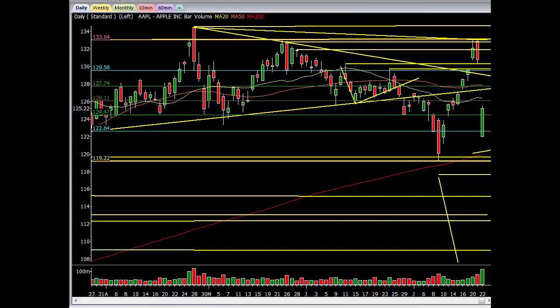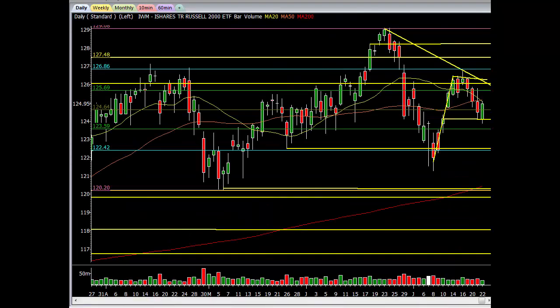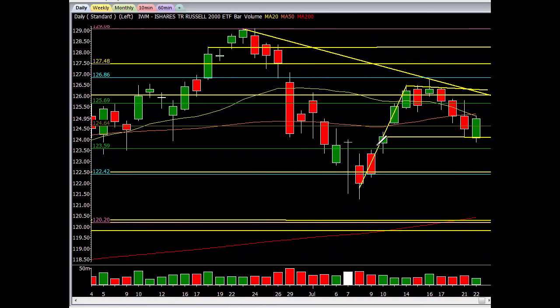All right, let's go to the IWM. It's telling everybody, watch the daily. We had this pattern going up, then a little bit of bullishness, and then it broke down. So let's see where we're at. If we get above the 50 MA and the 20 MA and confirm on a daily basis, then you've got to think this thing could possibly go up again.